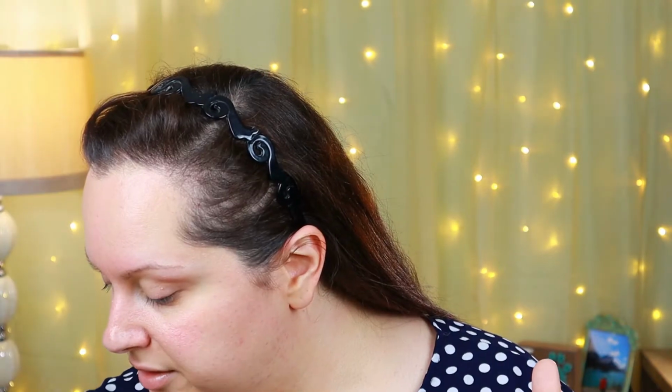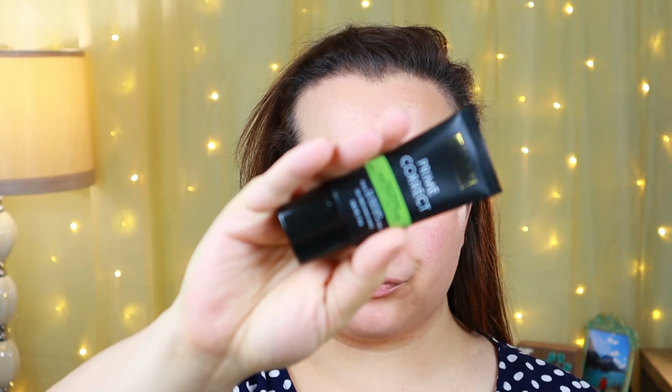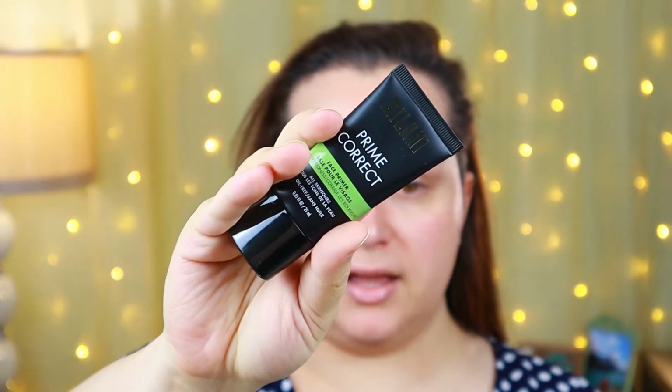So the first thing we're going to start with today is a primer, and I chose the Prime Correct face primer that corrects redness. And that's what that looks like. I do have quite a bit of redness. I don't know that it shows up too strongly on the camera, but it is there. So I think this will hopefully help with my redness. It says it color corrects, neutralizes redness, and minimizes the look of pores, which honestly are the main things I'm concerned about when it comes to a primer: the redness and my pores.